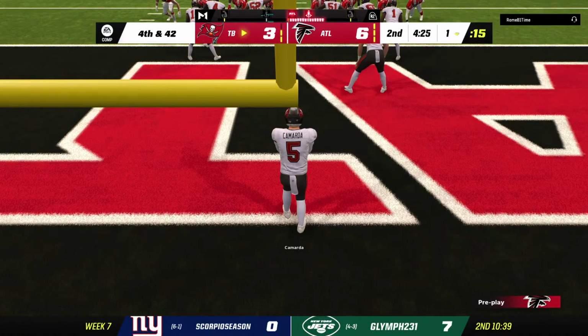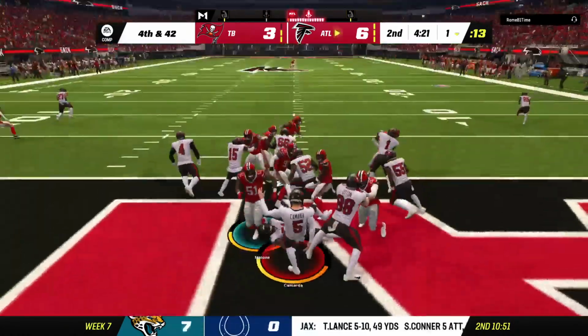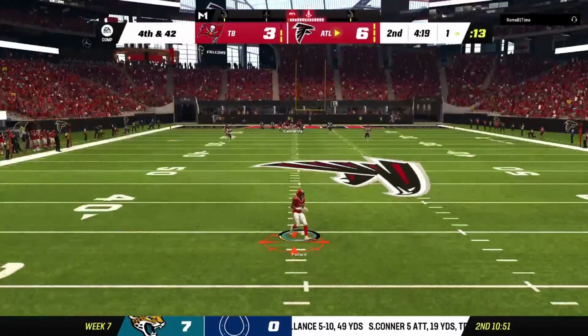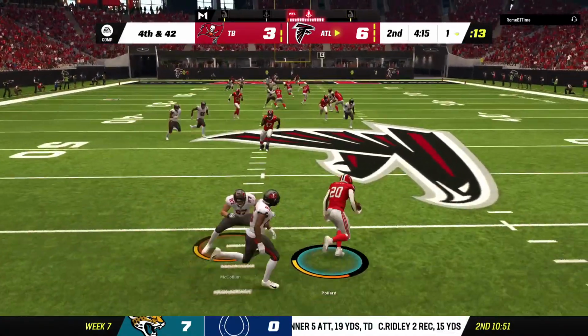Here comes the Buccaneers punter now. And no room for error here as his first punt comes from deep in his own end zone. And he's able to get it out of there, and this is a pretty good kick. And taken right at the 35.